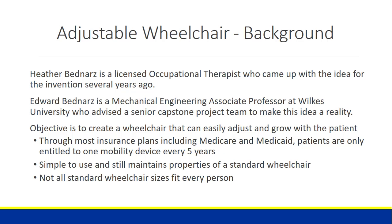But going back a little further, what about patients living in their own homes? Medicare is federally funded, Medicaid is funded by the state. They say patients are entitled to one mobility device, anything from a single point cane, basically a stick with a handle, to an electric wheelchair, every 5 years. So let me ask you, 5 years ago, do you look the same today as you did then? Or think about a 5-year-old versus a 10-year-old. Much different. Still one mobility device.